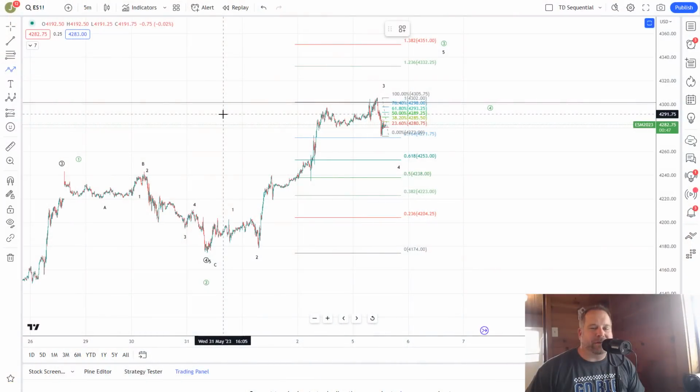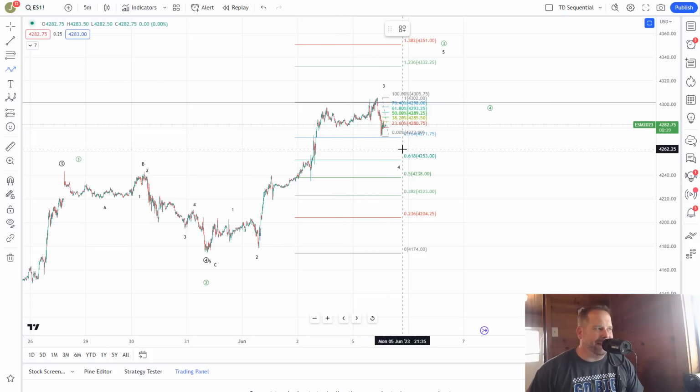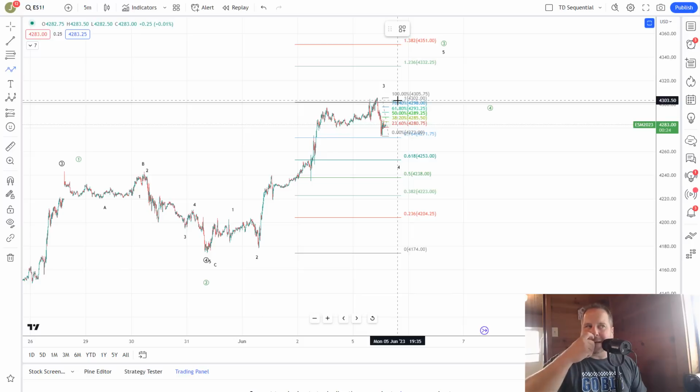Okay, guys, here we are on the 5-minute futures chart, and I drilled in a little bit just because not a lot happened today, and I did big picture stuff yesterday and talked about what we were looking for overall to the downside. But just as getting started, it's important to understand these numbers, so that's why we're zoomed in here on the 5-minute. We did get a push up. 4305.75 was the high, and then we started to pull back from there. So we did hit the 1.0 at 4302, and that's a very important mark to hit on the way up.